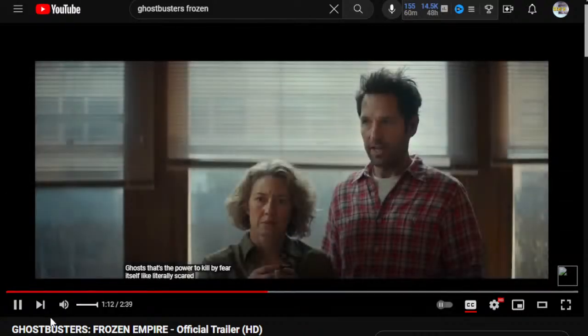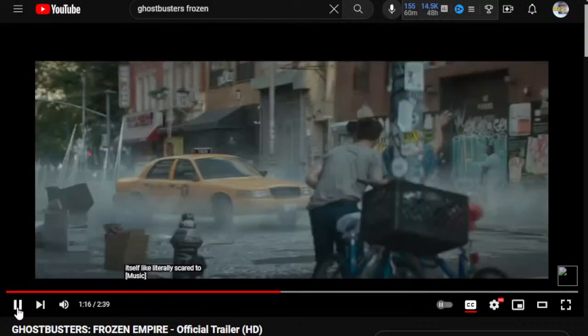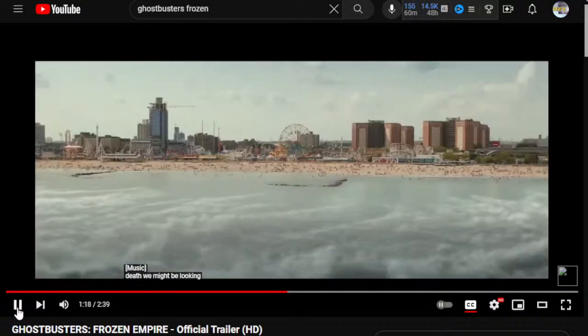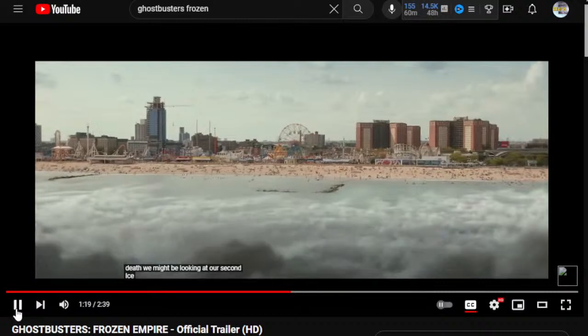Like literally scared to death? Men's hearts shall fail them out of fear, scared to death. The ice comes up out of the ground, and listen to what he says next. We might be looking at a second ice age.